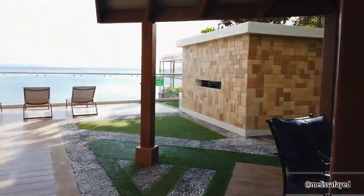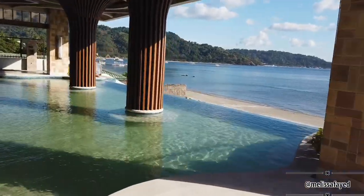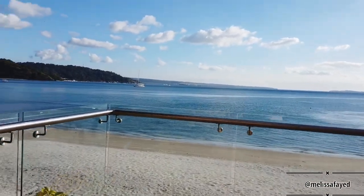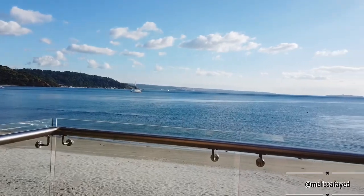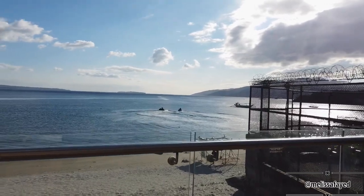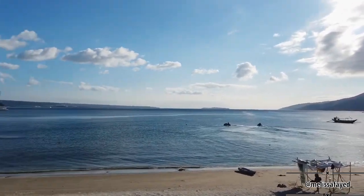And for me, this is the best part. So, super ganda. This is highly recommended kung pupunta kayo dito sa lugar na to. Ayan. Ang ganda niya, guys. Lalong-lalo na if it's early in the morning. Super. There you go.